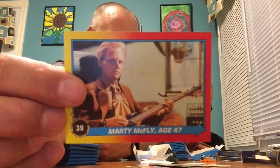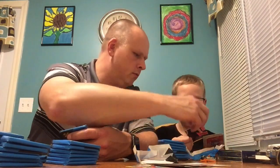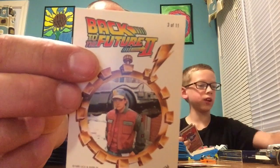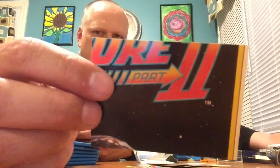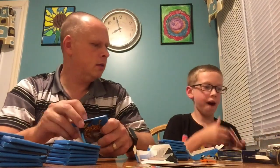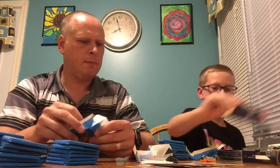Good special effects in these movies for the time. Strickland takes aim. Yep, I showed that one. Oh, that's cool. Back to the Future 2. Very cool. Wait, actually, I did open a pack, or it was open, and you can make a puzzle. Yep, the puzzle has the movie poster.